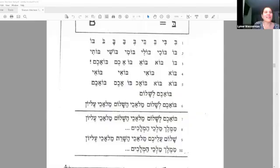I'm going to share my screen again. On this, it's bo. This is bo-a. The second one is bo-a. This is bo, because there's no vowel under here, so Aleph doesn't make a sound. It's tricky, but you didn't fall into it. I'm so proud.